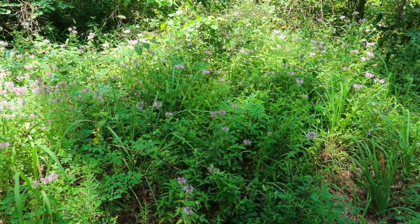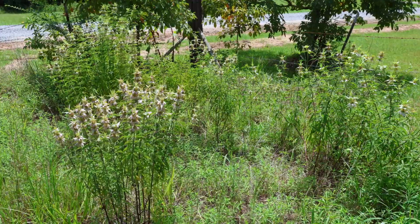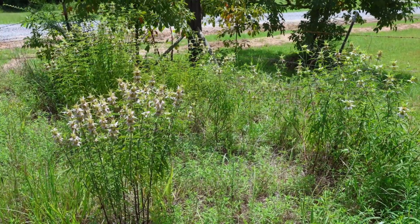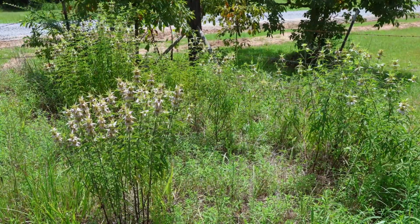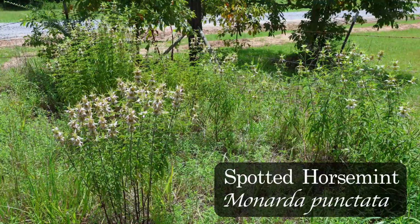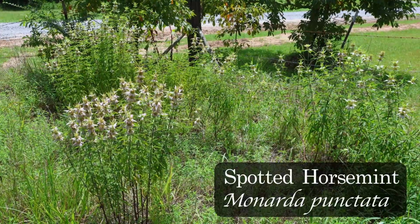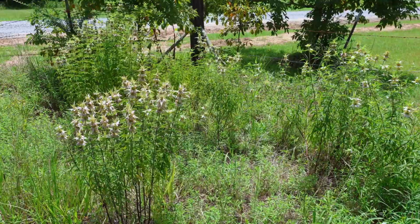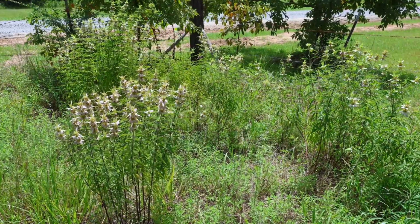Next, we'll look at this beautiful patch of spotted bee balm, which is more commonly known as spotted horsemint or Monarda punctata. And you can see what it looks like here. It grows in a more dry environment, and it actually flowers a little bit later in the year, around July and throughout August in my area.